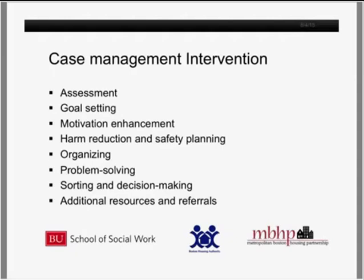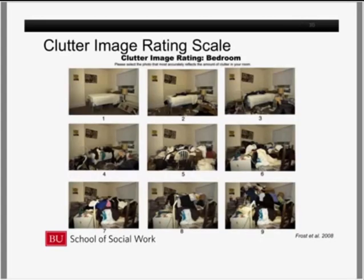Each of these 6 individuals had consented to be part of the research study and to engage in this intervention. So of course this is a subgroup of folks who are willing to do that.